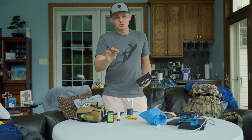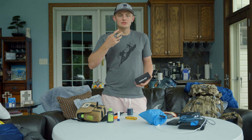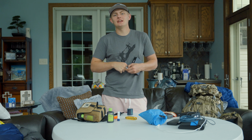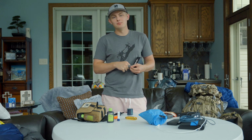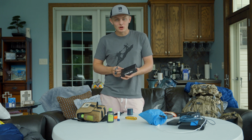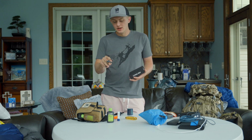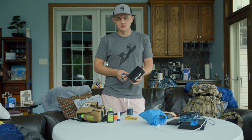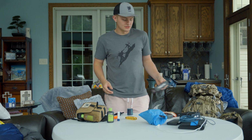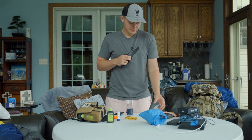The Hinge 2 is the exact same frame as the thumb button, so it feels the exact same way in my hand. It is just the difference in a hinge and in the thumb button. So I will have an extra release in case something happens to that one, it breaks or anything. I've got an extra release ready to go, and I can keep hunting. So that is the reason I keep two. I think it's very important, and I think it could save you from a lot of trouble in the field.